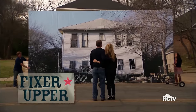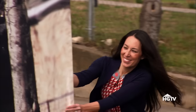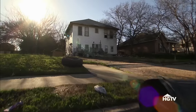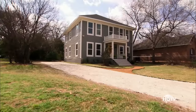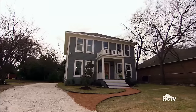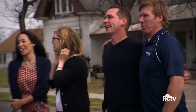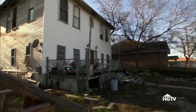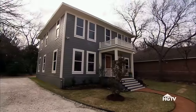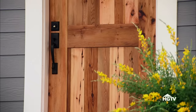Okay, Clint and Kelly, are y'all ready to see your fixer-upper? We're ready. Come on. Oh my gosh. What? My gosh. Wow. This is amazing. Oh my gosh. Look at this. Where are we? Are we in Cape Cod? Look at your door, Clint. Great job on the door, man. Really, that was the key.